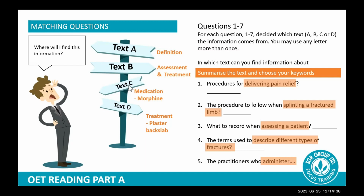And then text C is another treatment, but it's treatment via morphine. And text D is another treatment, but this is treatment with plaster backslab. So we've got 3 texts that are all about treatment. So when you've got a treatment question in here, the possibility is that you're going to be torn between these 3, okay? But when you understand the questions, as I've mentioned earlier, things become easier.